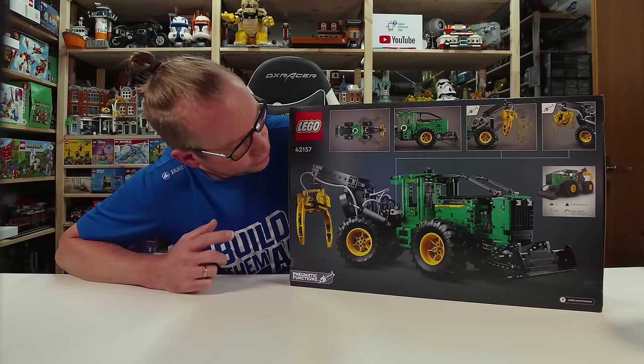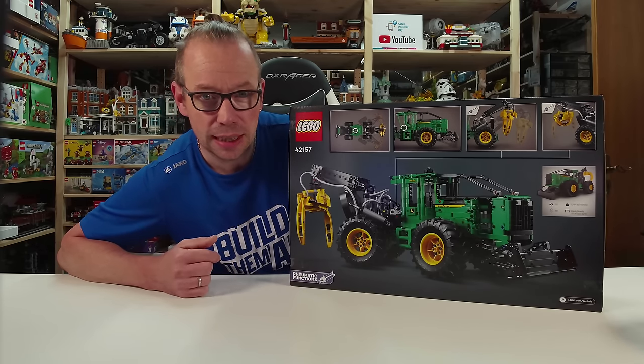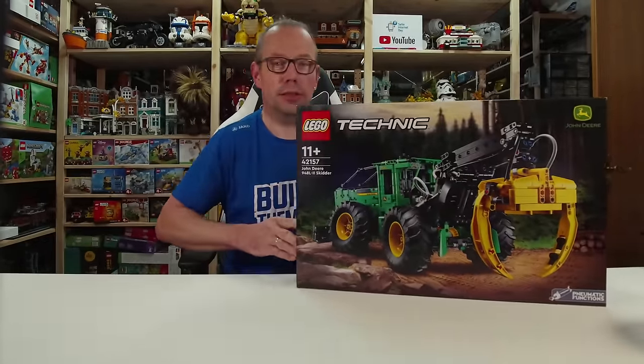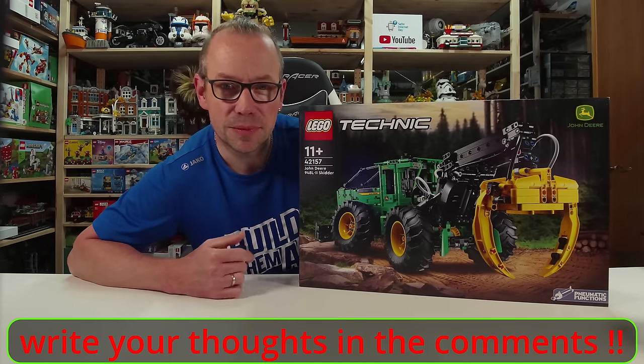And finally we got this set here, which is a forest machine for cutting trees, transporting them and so on. I love it. Really cool color scheme, like a farm tractor. I can't wait to build it. So let us start. Have fun.